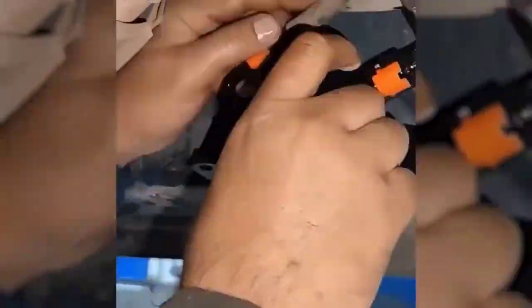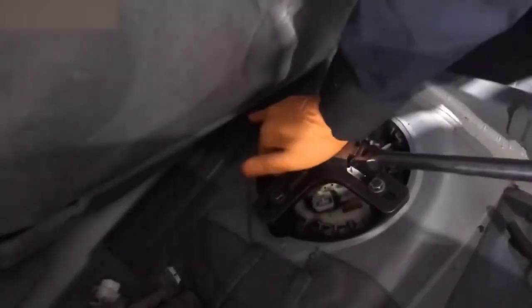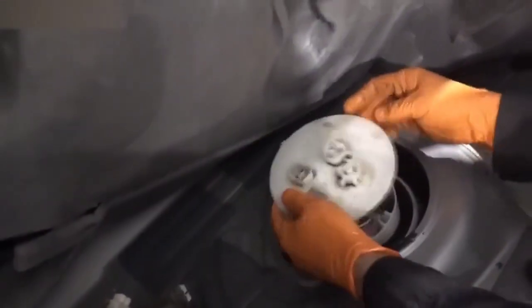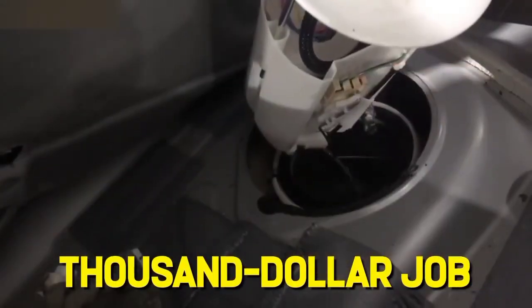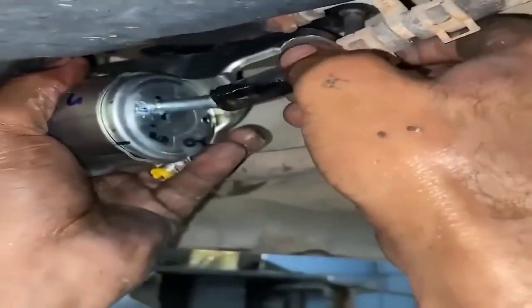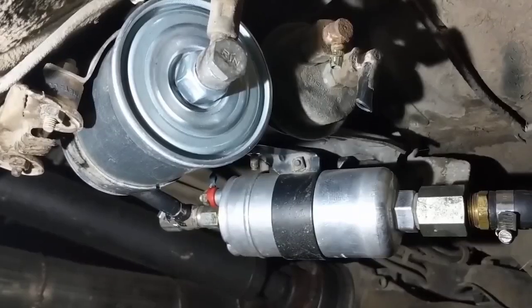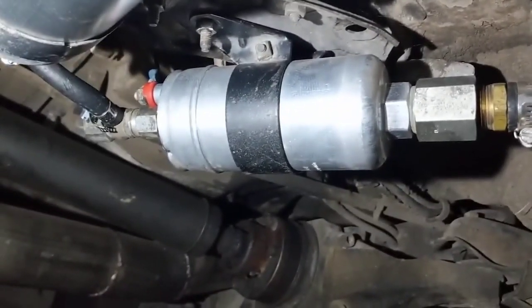Compare that to the alternative: pulling out the entire fuel tank, disassembling the pump assembly, and replacing a factory filter that wasn't meant to be touched. That's a $1,000 job at the dealer, easily avoided by this small preventive tweak. Seeing your car's health in that clear fuel filter? That's a small, satisfying rebellion against hidden parts and planned obsolescence.